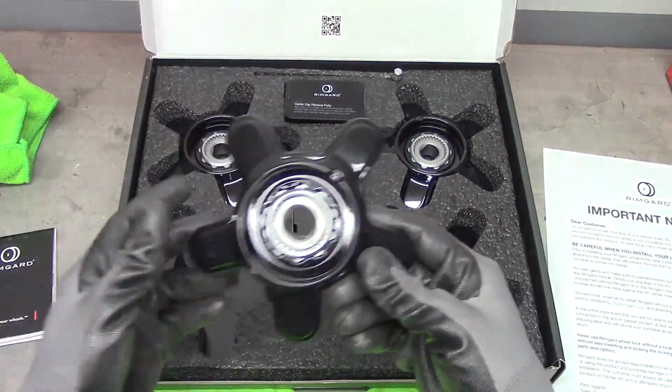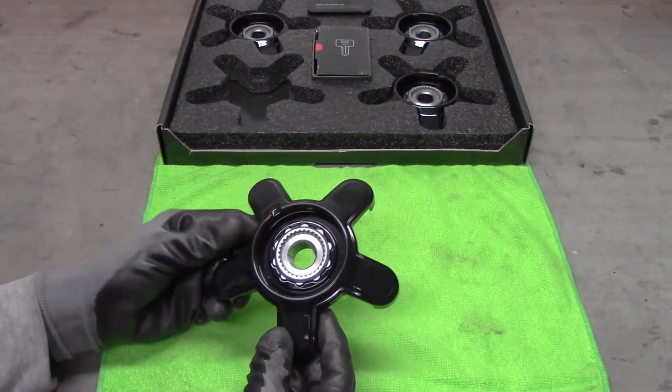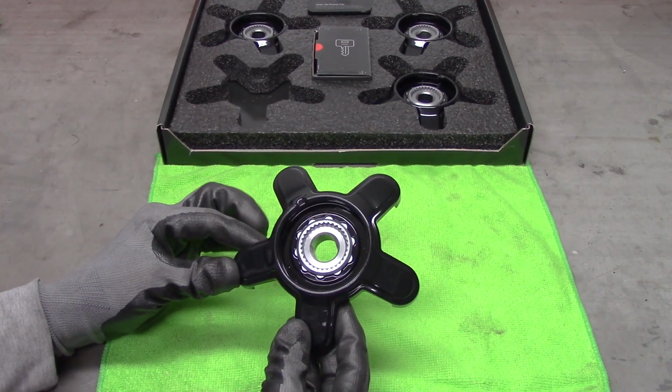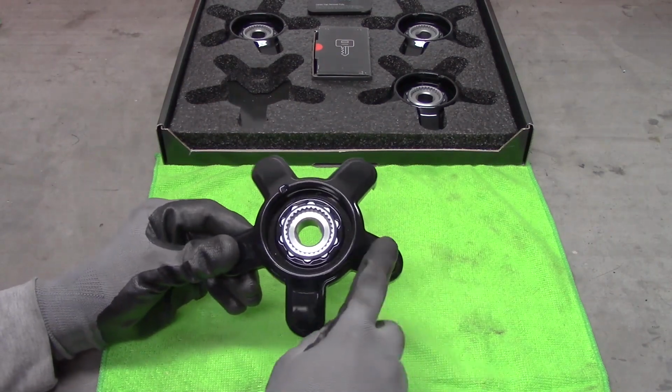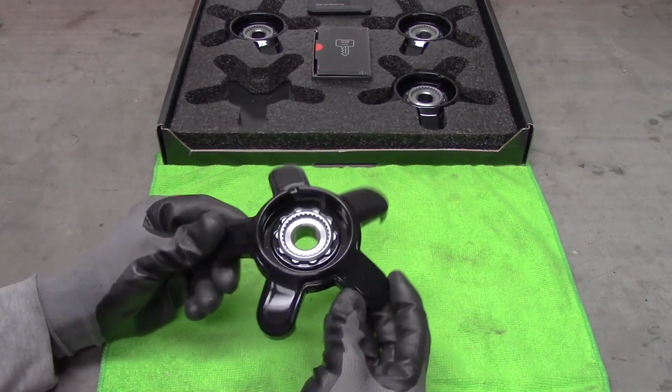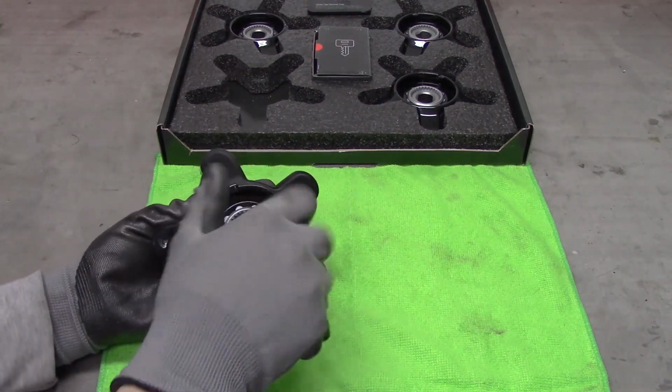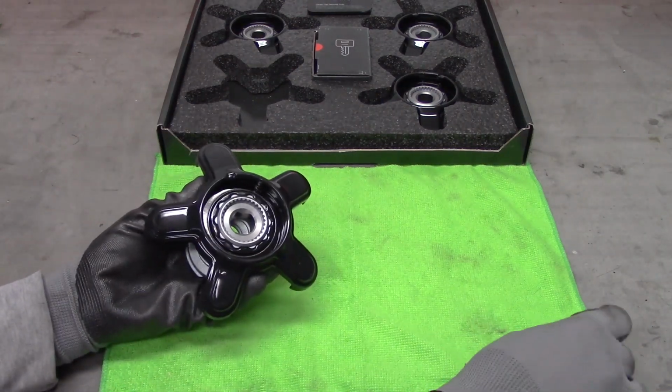Right out of the box, you can see what makes this system pretty unique. Unlike your normal locking wheel nuts, this cover plate secures all the studs at the same time. The only way a thief is getting your wheels is if they can remove the whole assembly, which when we get to the install, I'll show you just how difficult Rimgard has made that job.